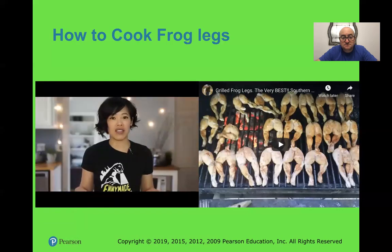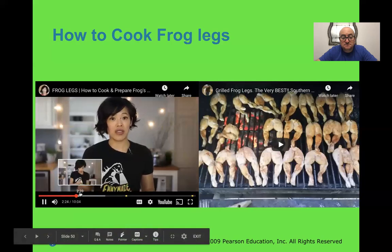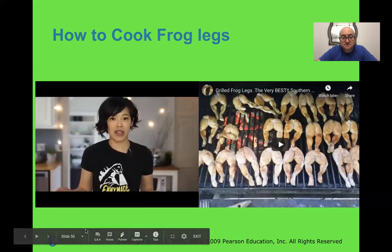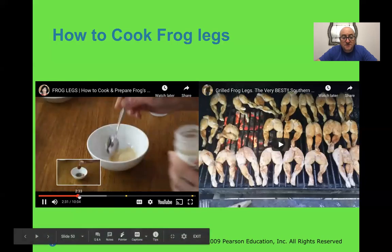So my version of frog legs today is going to be a little bit Southern inspired. I'm going to make a Cajun mix, which is really simple. You probably already have these spices in your cupboard. Take 2 parts salt, 1 part garlic powder, onion powder.